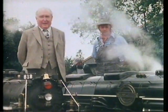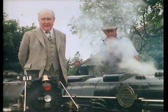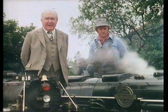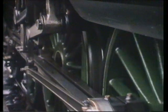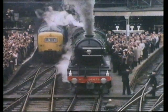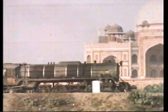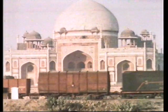Welcome to Great Railways. We're going to show you a historic film of 4472, the Flying Scotsman, making a non-stop run from London to Edinburgh in 1968, which was the 40th anniversary of the first time the non-stop run had been made over that route. And also, we're going to show you a film, The Romance of the Indian Railways, which is a great romance indeed.